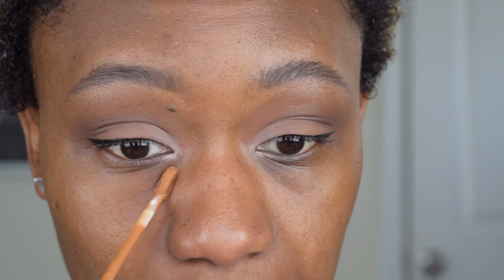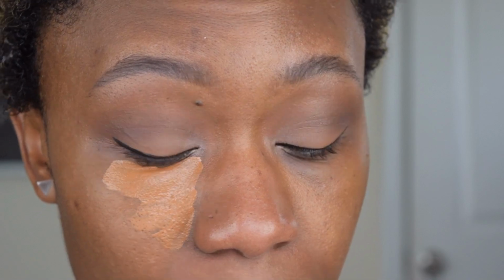Alright, getting started. I got this off of Amazon. It was about $8. My shade is Coco. I do not think that these are even in stores yet, and my shade is the deepest shade. Alright, so it has a little bit of fragrance to it. And I did swatch it on my hand, and it seemed to be pretty pigmented, but we shall see. I'm just going to take a brush to blend this out. Oh, okay. Yeah.